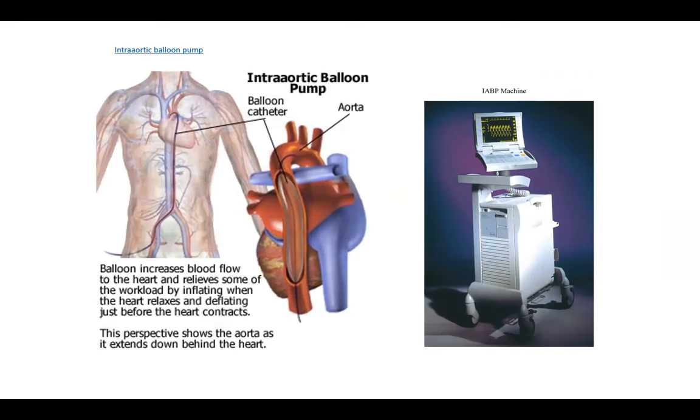So this is the IABP. There are two ways to implant the IABP. Let me just describe it for my audience here in the country. The first thing when you want to implant your IABP is look at this vessel here. That is the left subclavian artery. The tip of the IABP should be at that point.